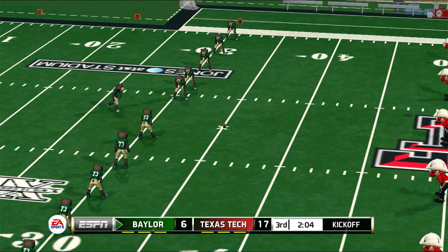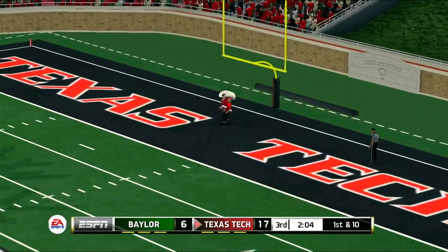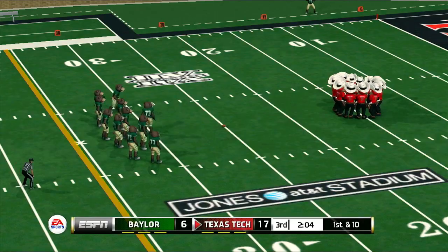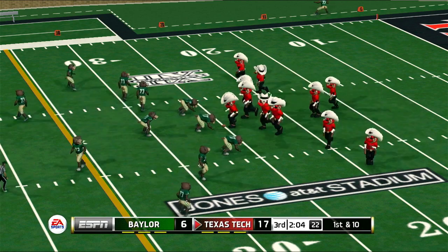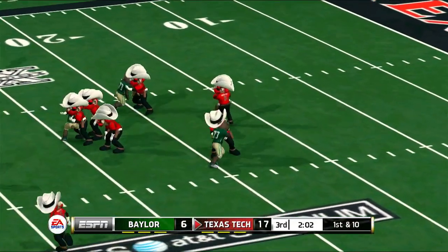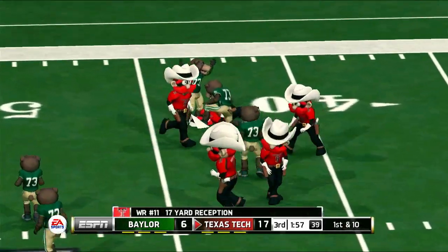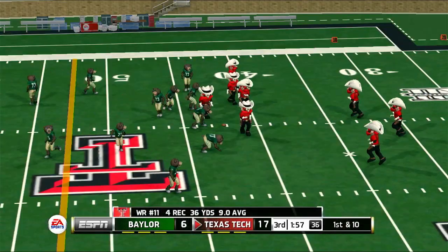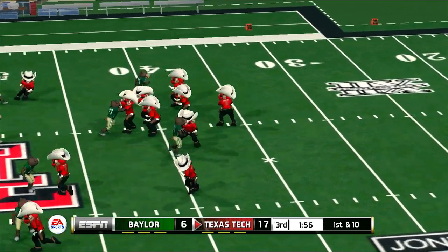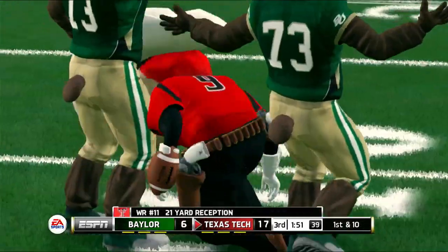They line up to kick this one away. Excellent kick. And it goes into the end zone, down for a touchback. Here comes the offense as they look to find the end zone yet again. He's to the 40. He's tackled at the 42-yard line. Gets it out to his receiver in a hurry. Oh, great catch. Tackle around the 37-yard line.